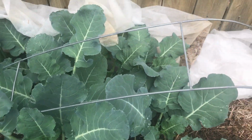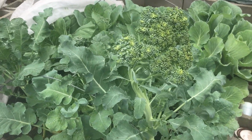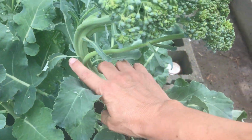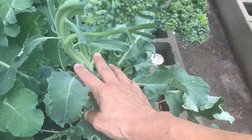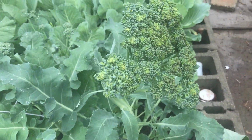Okay, so can you see it through there? It's already flowering. So let me put the camera down and take this off, and I'll show you what it looks like. Yes, this is very depressing. It was down here, and it had a pretty good size head on it, and now I've got this, so it's no good.